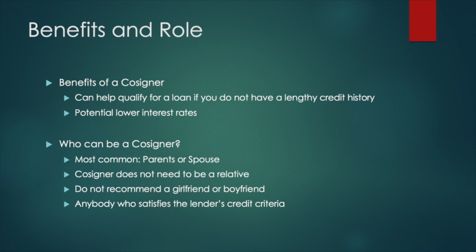When it comes to cosigning a loan, the most common cosigners are parents and spouses. It is important to note that the cosigner does not necessarily have to be related to you. However, we do not recommend having a boyfriend or a girlfriend cosign on your student loans. The cosigner will be responsible for providing any documentation that is needed as we go through the refinancing process.